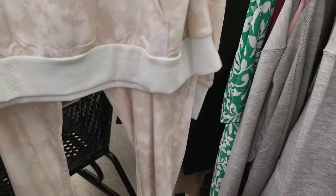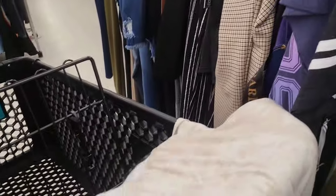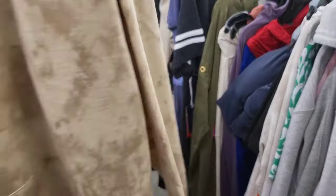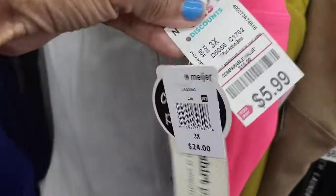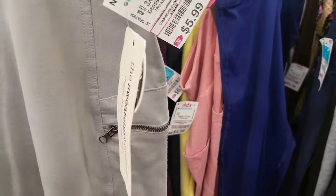And so then we come across this set, like a two-piece set for $8. It's like a hoodie and jogger set. I'll say this like a tie-dye tan and white. So that's real good for a two-piece set. And here's another one, the same tie-dye, but more of in a tan and brown. So you can't beat that for $8, y'all. And it's like a lightweight set, so it's good for now, where it's transitioning out of winter to spring, so you still have some cooler days. So $6 for these. I like capri athletic wear.